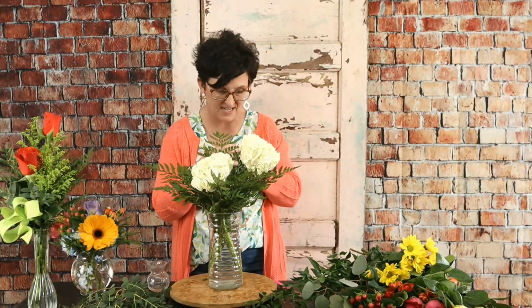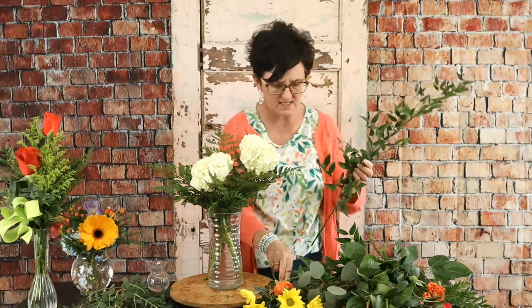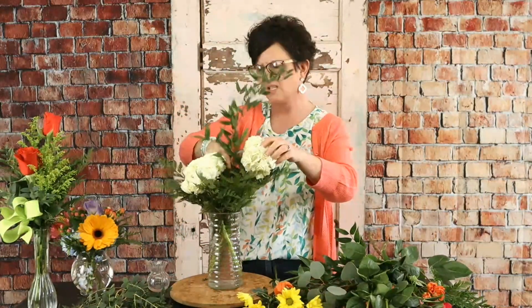So I took my 2 white hydrangeas and I just tucked them in the vase. Of course, they are right there, front and center. Next, we are going to use some Italian ruscus and give us a little bit of height. So Italian ruscus is, I love it. It's kind of a viney look. It's really a very pretty foliage. We don't use it really often here. It's just because it's a little pricier.